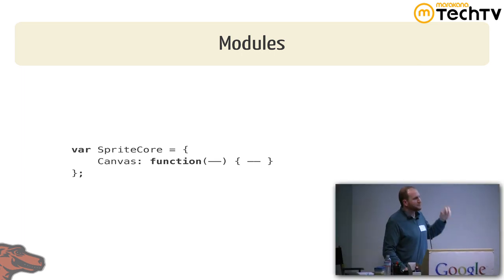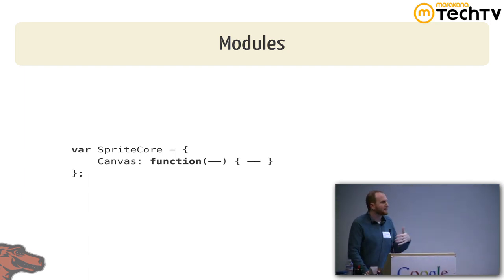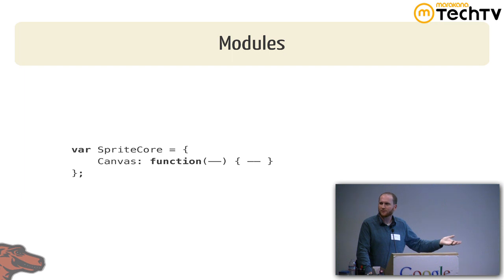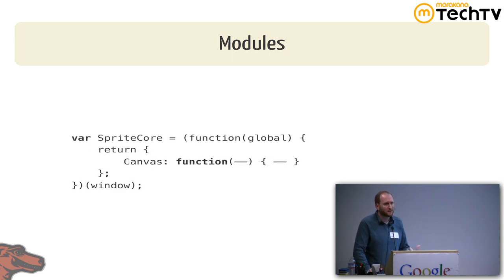So my simple example here is I've invented a new library for dealing with animations, and so I'm calling it Sprite Core. And one of the constructors that I want to make available to users of this library is the canvas constructor. You can imagine many more features in here, but we just start with this little object with a canvas constructor. Well, one of the first things that you have to do when you're writing a library is make sure that you're not trashing the global object all over the place.